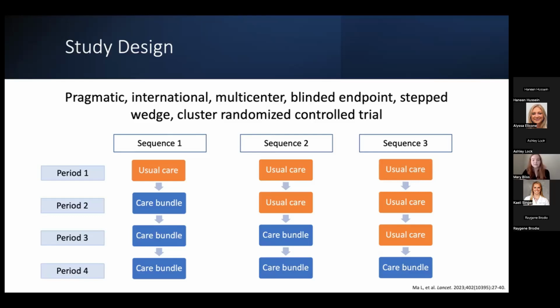So the sequence basically determined at what time point the hospital would transition from the usual care group into the care bundle. So there were 4 different time periods. During period 1, every hospital was in the usual care group. And then sometime during period 2 or period 3, the hospital would transition from usual care to care bundle. And then during period 4, every hospital was in the care bundle group. So during period 4, of note, there was no control group because everyone was in the care bundle. And overall, this was a discovery implementation type design. So investigators were trying to mimic what the process of rolling out a quality improvement project would look like.